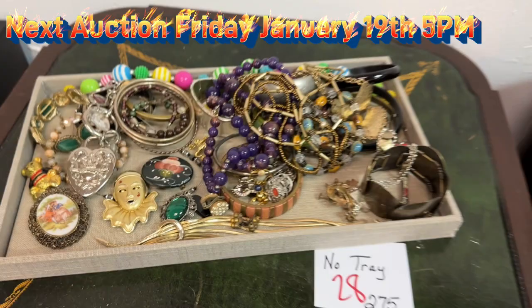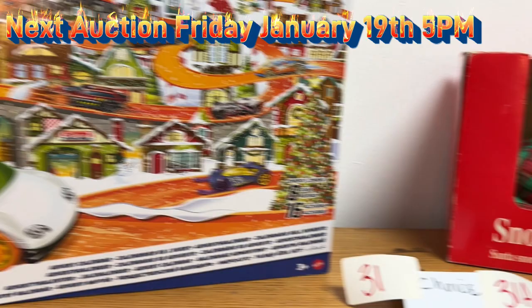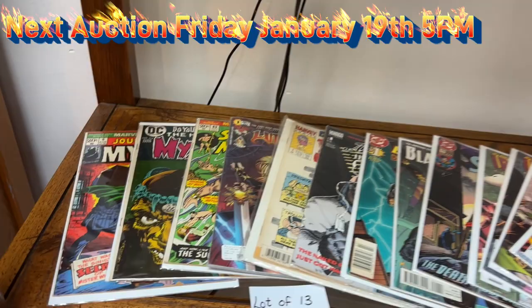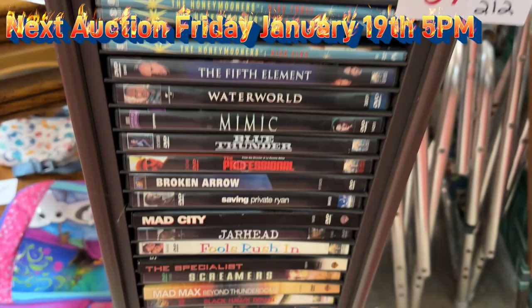Great furniture. Great pieces. That's a little fireproof cabinet, and we do have the key for it. Check out this gorgeous oak piece of furniture. Nice tall boy dresser. Hot Wheels set. We have a snoring Santa. God knows what to find here at Bronstein Auction Company each and every week. Gorgeous Michael Kors purse. Choice on the Funko Pops. Here we go, we got Asha or Queen Amaya. Lot of 13 really cool comic books, guys, everything from Iron Man on down. And a really nice pair of kids' backpacks and a little baby backpack. And we have DVDs, including the rack. You got the whole rack and the DVDs. How cool is that?